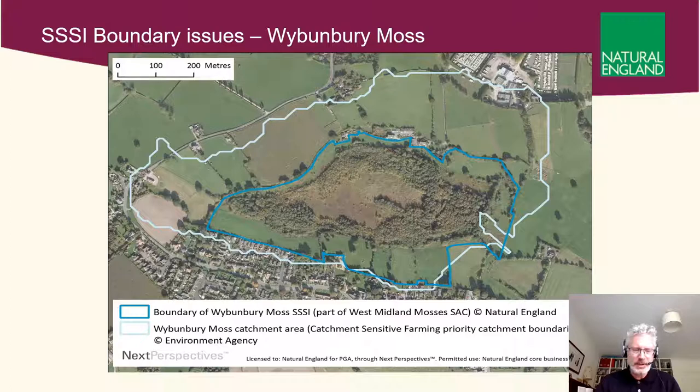As you might be able to see in the photograph, there's arable cropping to the north of the site on highly transmissive soils. So there's been maize on there for many years with slurry applications, inorganic nitrogen applications, and consequently very high nitrogen concentrations in the aquifer, which feeds the base rich part of the site. And we've lost nearly all of the characteristic brown mosses of oligotrophic fens over the last 40 years. So these things matter. There are big impacts of not getting the boundary right.